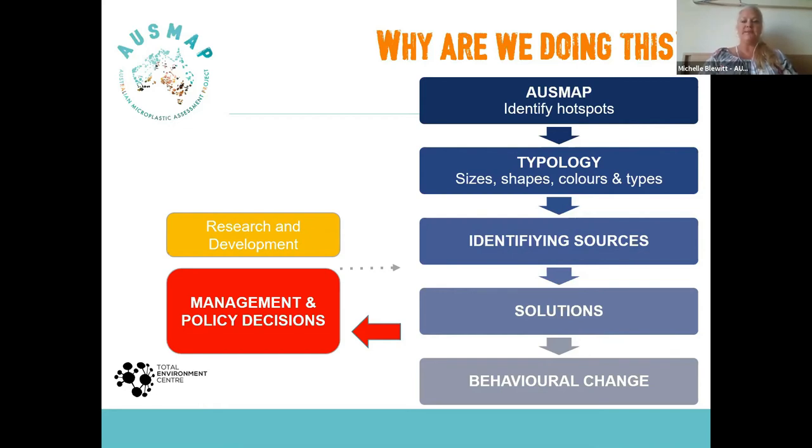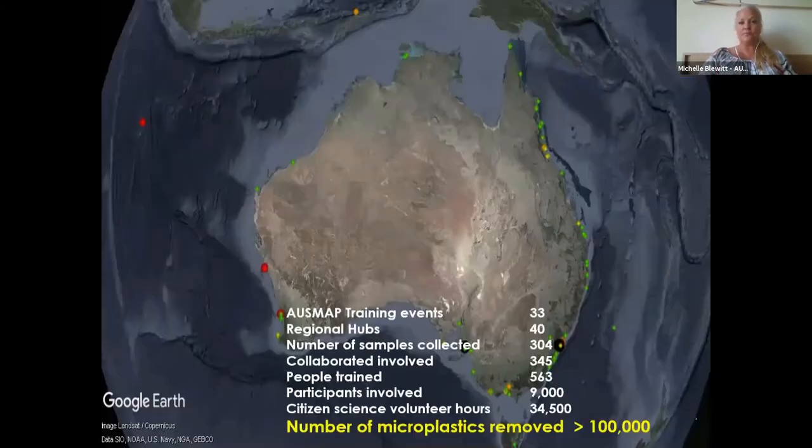Once we can find out where it's coming from, we can find effective remediation strategies to stop it before it enters our waterways. And in amongst all that, it's about behavioural change. By us doing this program with lots of people around Australia, we're able to change those people's perceptions on how they can minimise their own individual plastic footprint. We also involve a lot of research and development aside from this, which is hopefully, and it is starting now, 2 years on, to lead towards some management and policy decision making, which is really important.